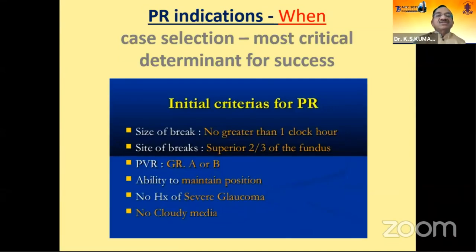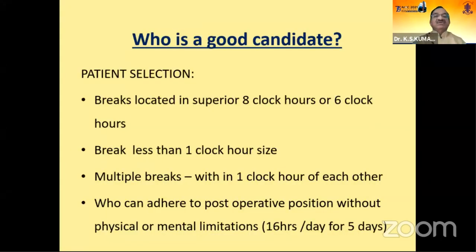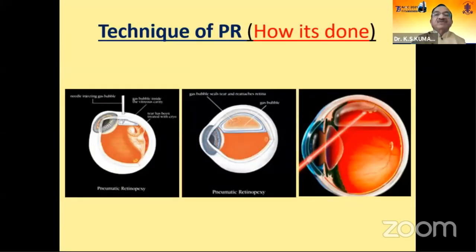So the initial criteria was that the size of the break should not be greater than 1 clock hour, should be in the superior 2/3 of the fundus, and PVR not more than grade A or B. Ability to maintain position is a very critical factor. And of course, no history of severe glaucoma or cloudy media, which precludes proper examination of the fundus. Now there is an extension of the indications. Multiple breaks within 1 clock hour of each other also have been many times successfully managed with pneumatic retinopexy. But the important thing is the patient should be able to maintain position 16 hours per day for almost 5 days immediately post procedure.